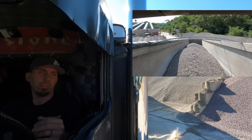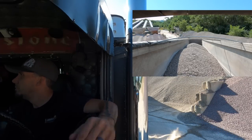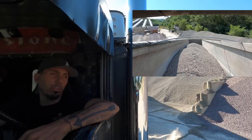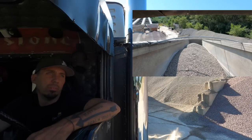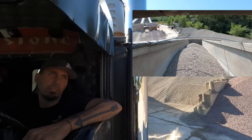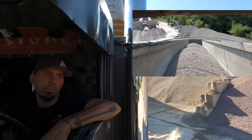But I try my best to keep the truck and the trailer as straight as possible. It's not quite as critical when we're on pavement like this, but it's a lot more likely to tip the trailer over if you're not straight on.